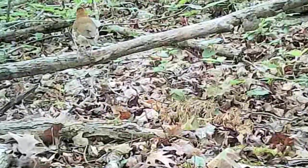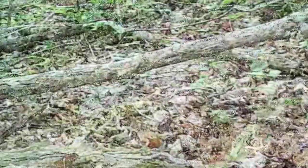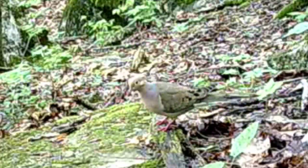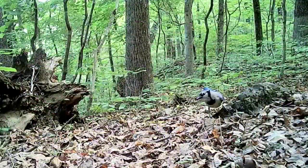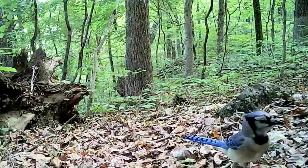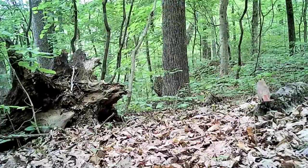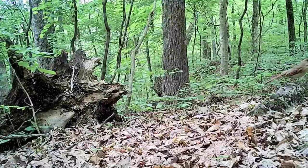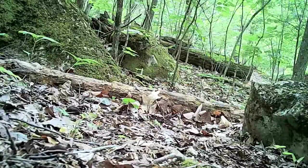And there's Woody the thrush, the wood thrush. Beautiful sounding bird. And here's a little mourning dove moving around in front of the camera. And there's a blue jay out in the woods. Rare glimpse of some of these birds. There's a little cardinal. They're out foraging in these leaves. And there's the old moonwalking squirrel. He had to make his appearance.